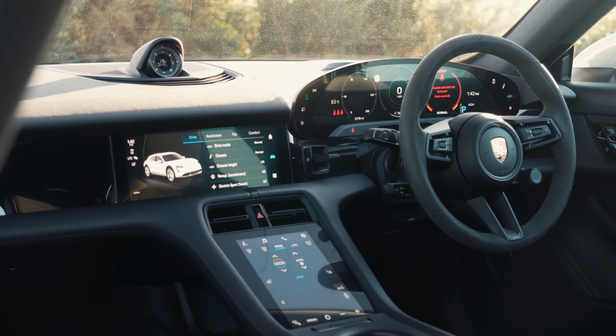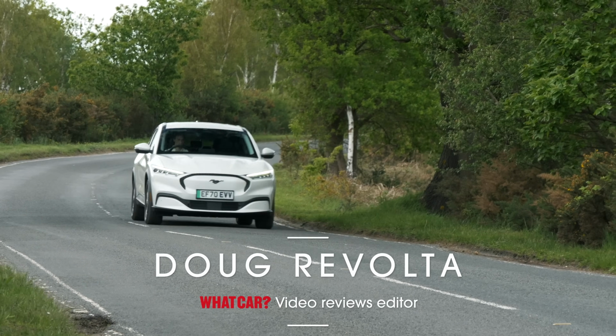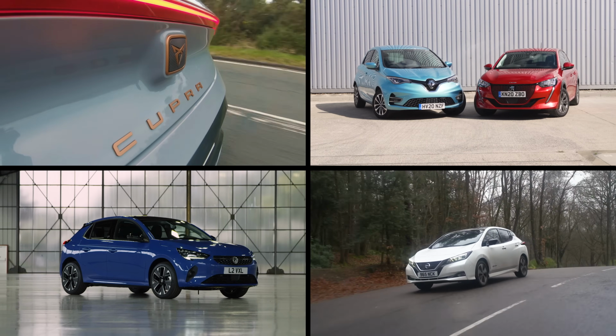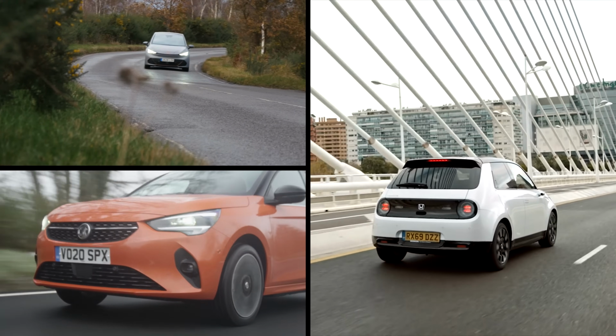Big, luxurious and rapid electric cars are great, but not everyone has the need or the budget for EVs like that. For lots of people, the electric cars they're after are at the other end of the scale, as more affordable urban runarounds. So if that's what you're after, what are your best options?